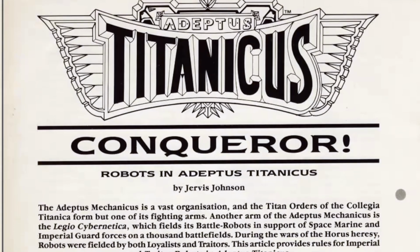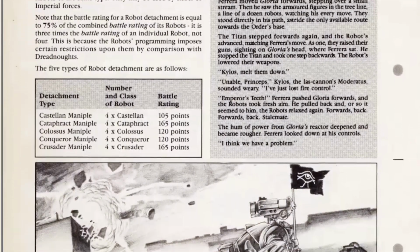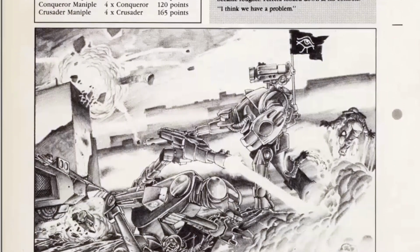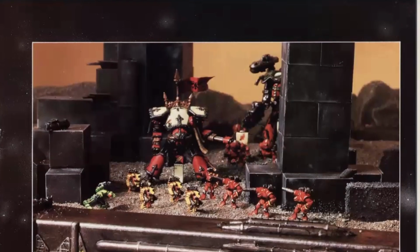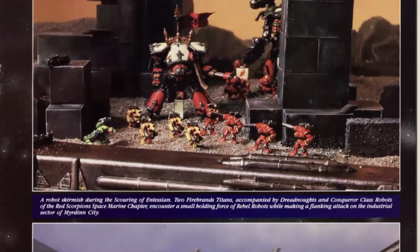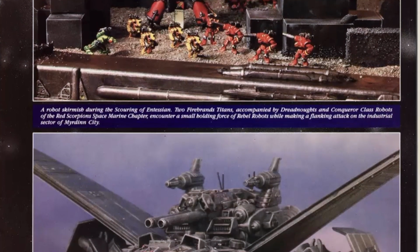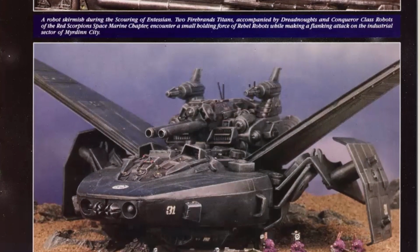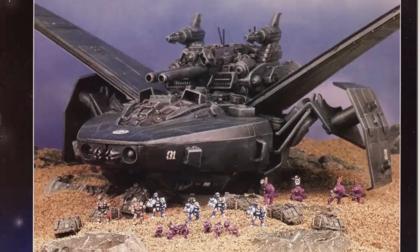Now we've got Titanicus as well. It's the Conqueror article and Robots and Adeptus Titanicus by Jervis Johnson. So we've got a lot of that being covered in this issue as well. Again, a game I've not played. I think they're like robots or something like that. I think these are Imperial Knights, because it's got Castellan Knight, Cataphract, Crusader, Colossus. I think these are the really early Knights models, if I'm reading that correctly. But looking at this model kit, someone's kit bashed it together.